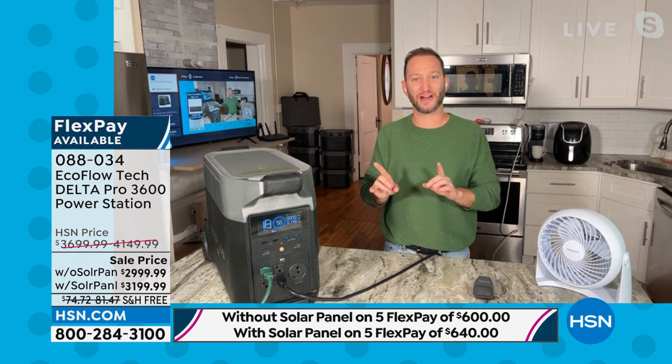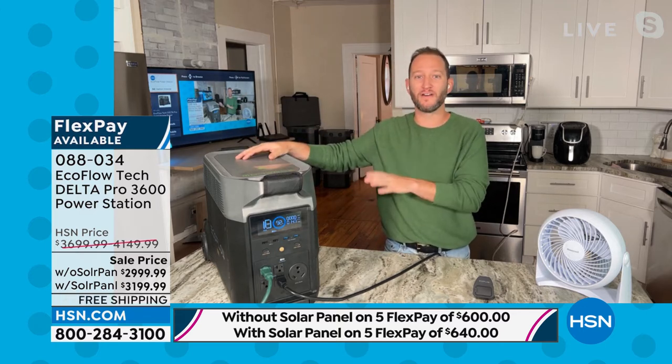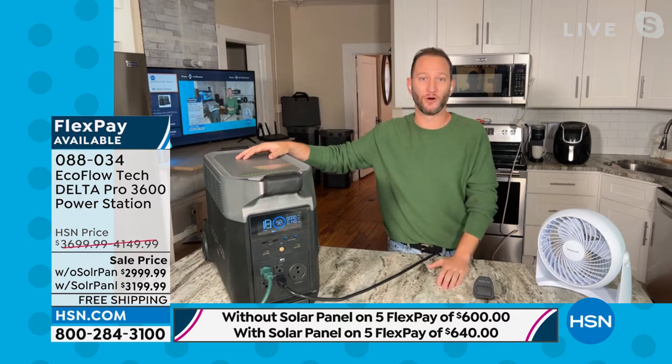So one last thing to consider, if you've ever had a gas generator: one, they're loud. Two, they can be dangerous. Three, they can be scary to use. This is confidence to have it, but it's confidence to know you can use it when you've got it at home.